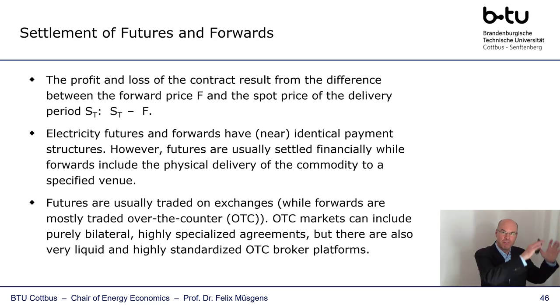At the same time, if you have these generation assets, of course, they produce physical natural gas or physical electricity. So for that, we also need a physical instrument. We produce electricity and we need a buyer who in the end takes the physical delivery. So both forwards and futures have advantages.